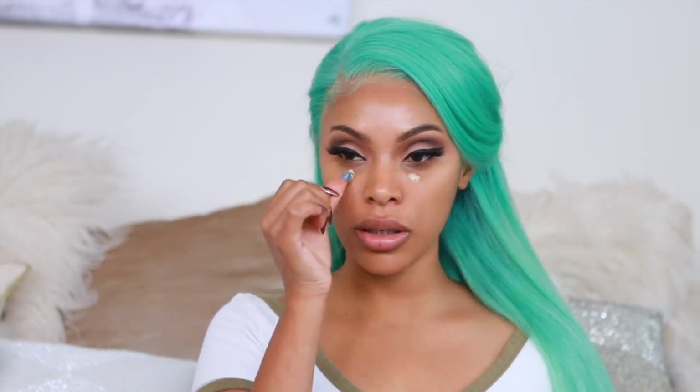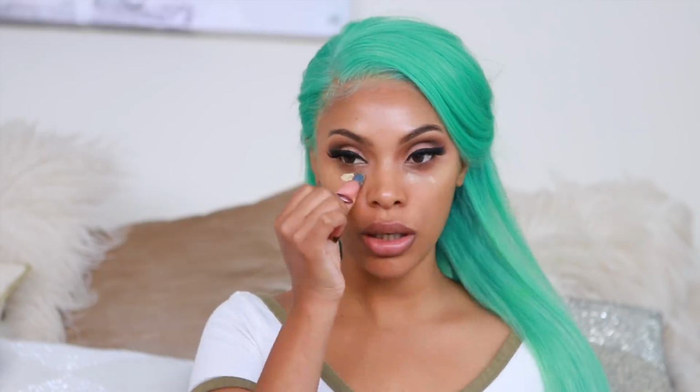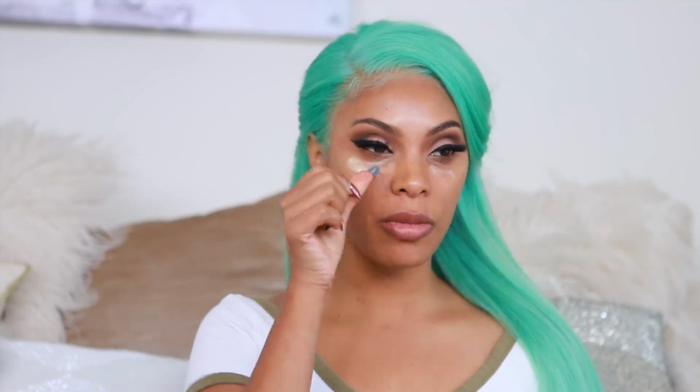Eyes are somewhat completed, and I'm gonna move on to my face. I'm gonna go ahead and add a little moisturizer because Lord knows I need it, especially under my eyes. I have moisturizer all over my face already, but I'm just adding the Ole Henriksen Banana Bright Eye Cream. I love this stuff. Just makes my eyes feel really soft.